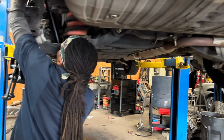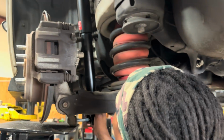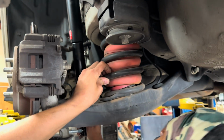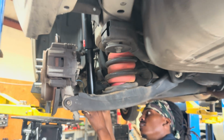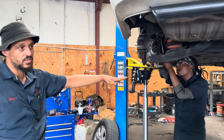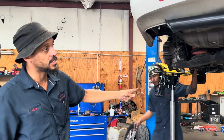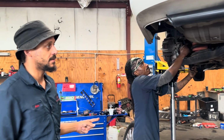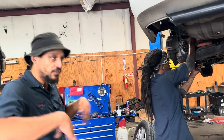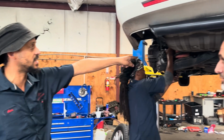So that's not the original coil spring for this. First of all, that coil spring is way too thick. Beefy, heavy duty. So what they did was they altered the rear suspension of this vehicle. They were hauling stuff. Even though we're changing the shocks, even though they need to be changed, you're still gonna feel every little bump back here because the springs are too big for the car.